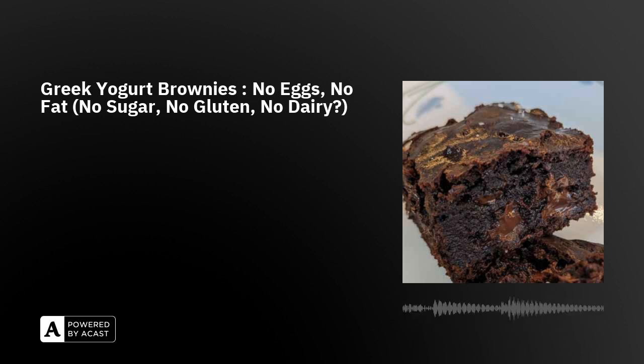So let me talk you through this. Once the toothpick comes out just clean, so before it gets really dry, I mean, there might be a crumb or two on there. You want these moist if you want them to look like this picture. That's at least my assumption. And you're going to take them out of the oven and cool them in the pan for about 10 minutes before you pick up the parchment paper and put it onto a cooling rack to cool completely.